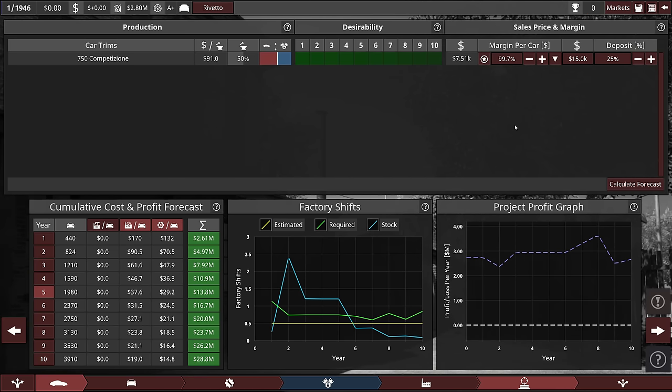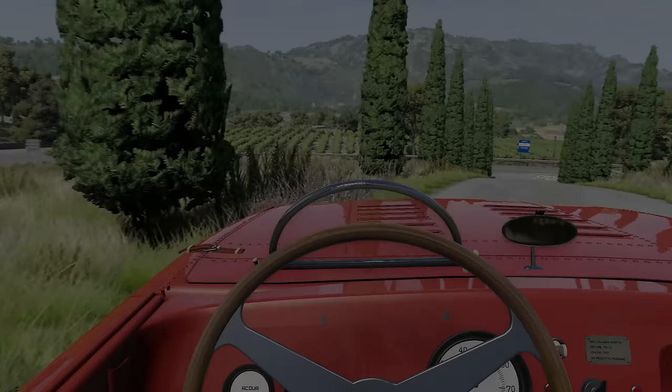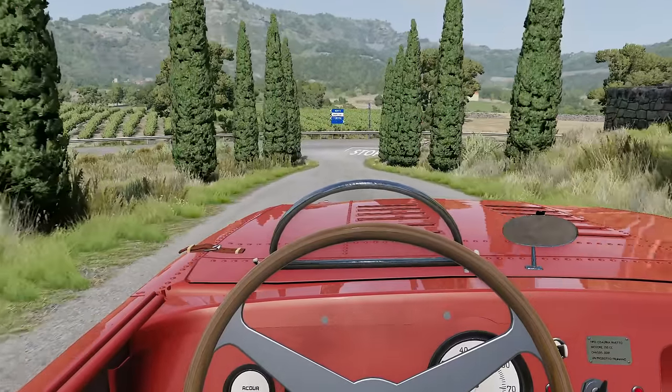Let's hope this will convince our managers, the bank managers of the Banca Nazionale di Fuinia. Let's show them our car, let's show them our plan, and let's hope they fund our project. So we're leaving the farm and head into the city.